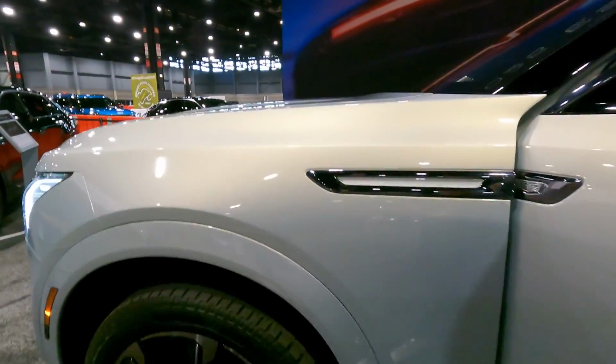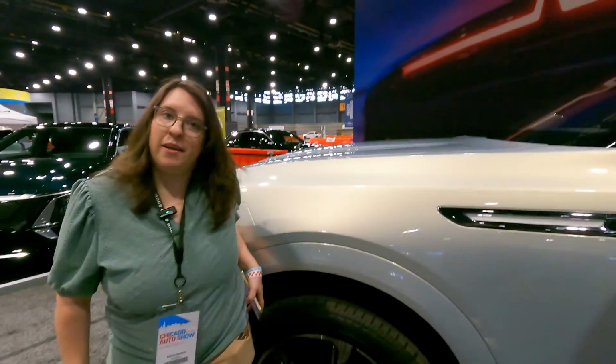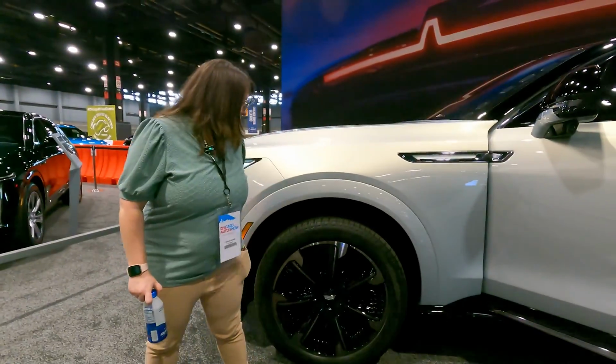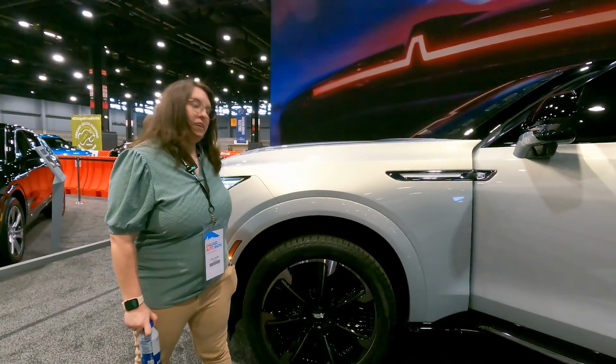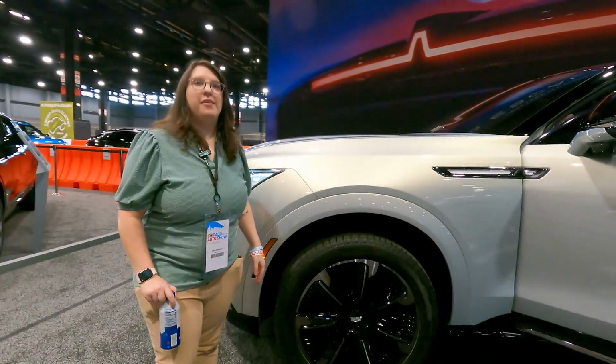Look how big this is. Allison, come here and stand next to this car. I'm 5'1". Look how big this is. This tire comes all the way up to my hip. Incredible. Yeah, look at that. So she's 5'1", and look how tall this car is. But the taller the better for me. I like to sit up. That's insane.